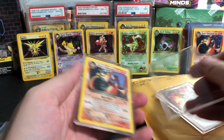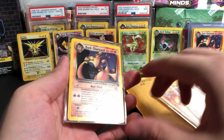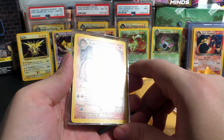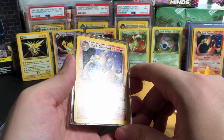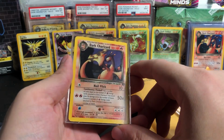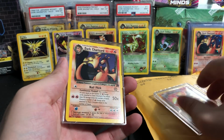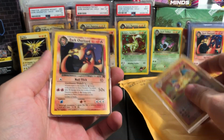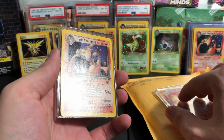Oh, there it goes. Oh, now that looks really nice. Wow, the front of the card looks just pristine, really. Oh, that makes me very happy because once again, while I appreciate the base set Charizard, I'm really more a fan of the Dark Rocket cards, and this one is just in really terrific condition.